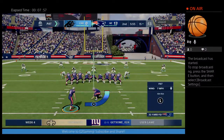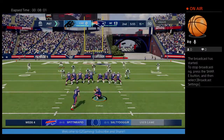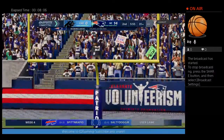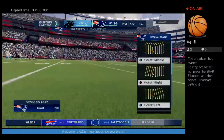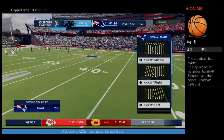Now Bullock to add the extra point. And it's good to make it 14-0. Makes the score Patriots 14, Panthers nothing.